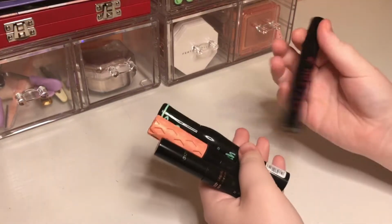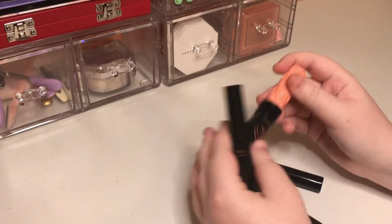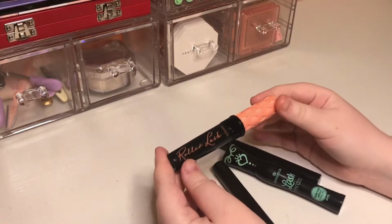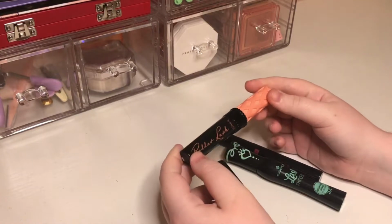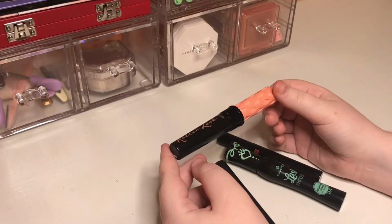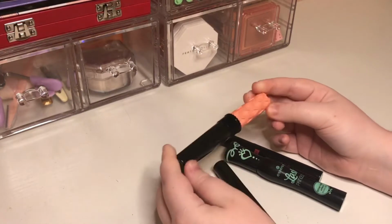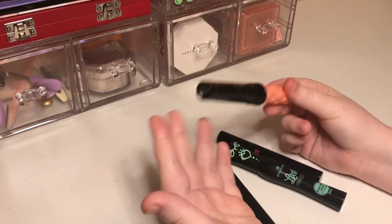Next I have some mascaras that I'm getting rid of for various reasons. So this one's just old. I probably got it, when did I get this? Probably winter 2019, Christmas 2019. So it just needs to go. It's too old.